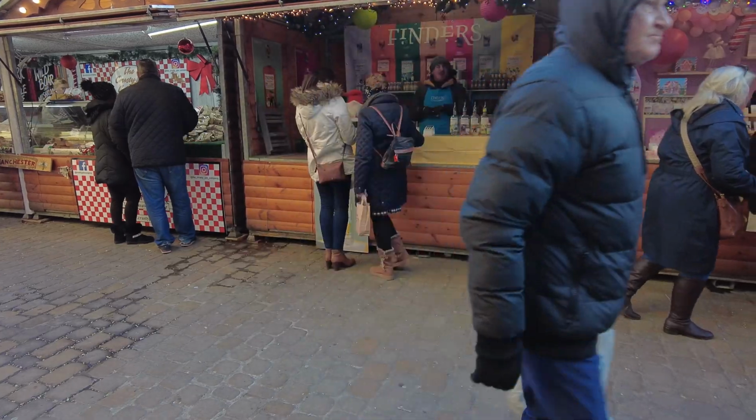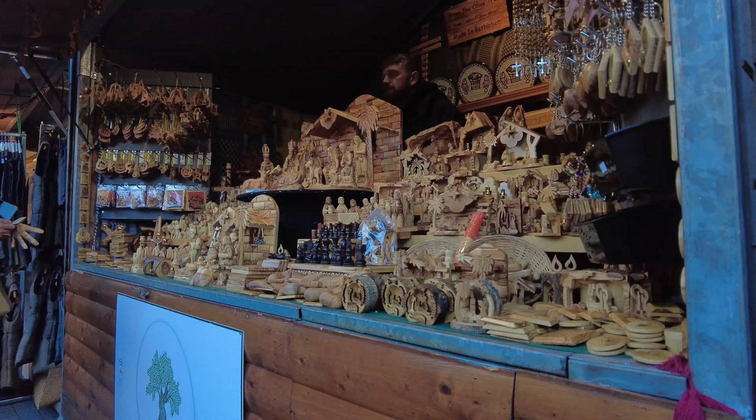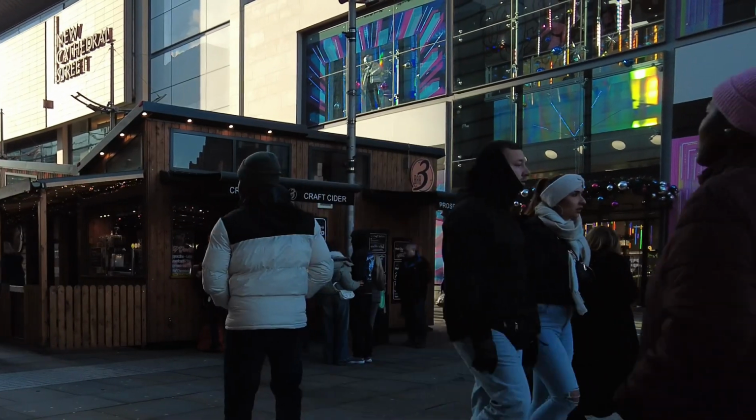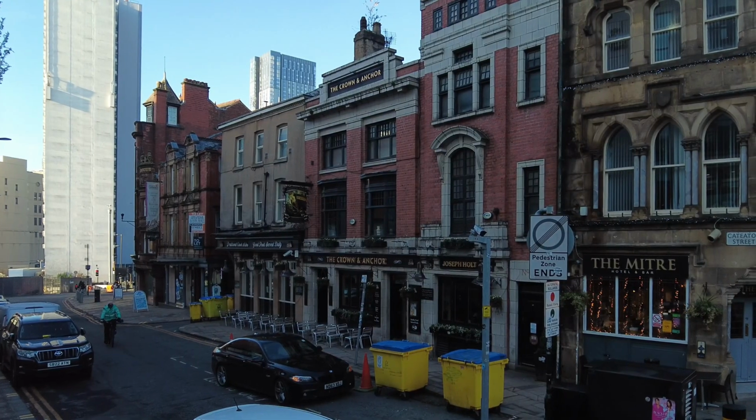It's nice to see that not all these stalls are about food, and there are some craftsmen still turning up for these things, and also some nice historic buildings to look at around Manchester.